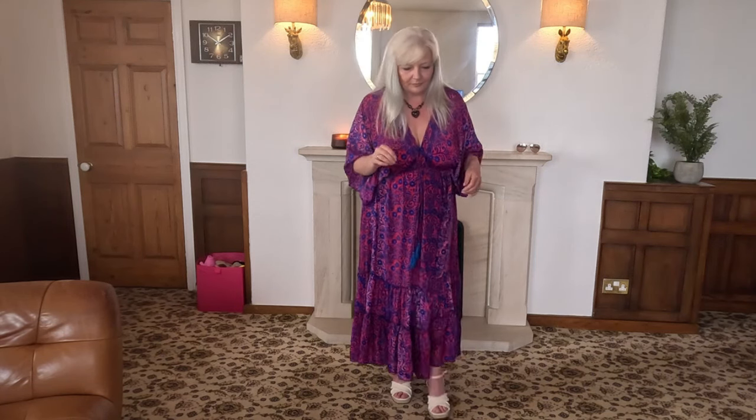Right, so this one, your comments on this one, please. I've got another Joe Brown to put on. It's quite a heavy jersey though, this one, so I'll see what it's like, but it's just plain black, so I might have to spice it up a little bit.